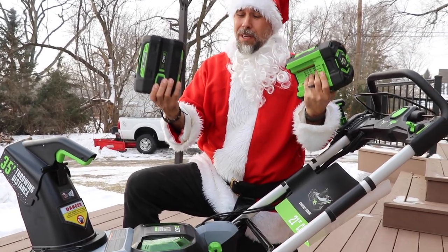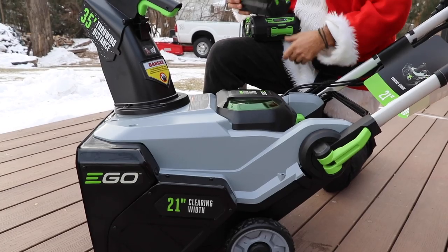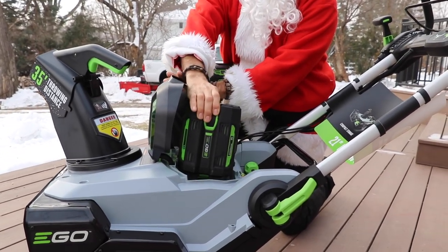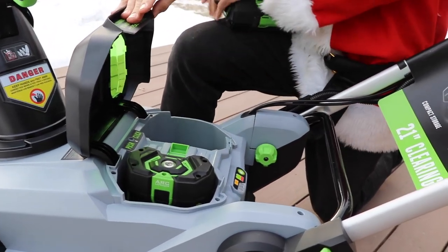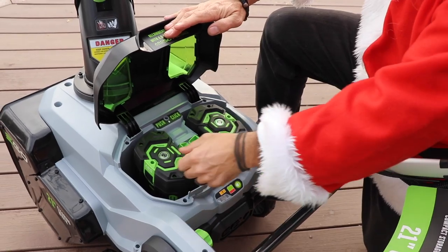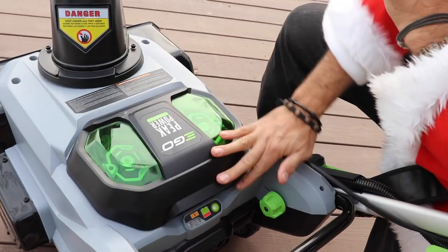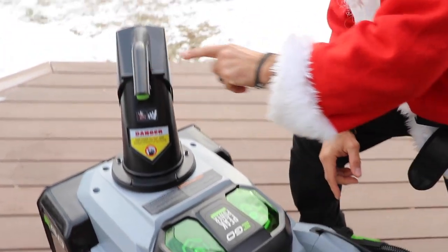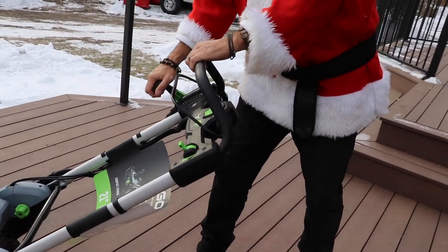Here's your fuel, here's your motor, here's everything right here. And these bad boys, these recharge in a matter of 20-30 minutes. I went from completely dead to being fully charged in less than a half an hour. You've got your battery gauge, green means go on the top. You pop these in, you have an adjustable chute. Your chute adjusts from the handle right here.